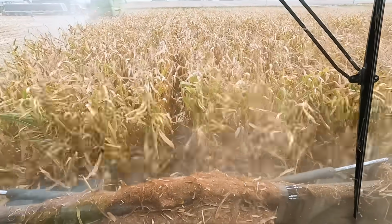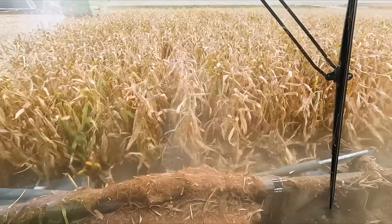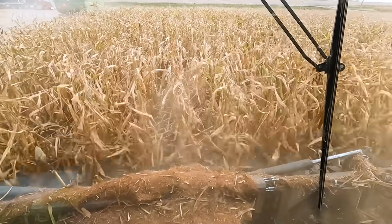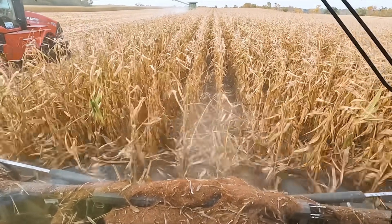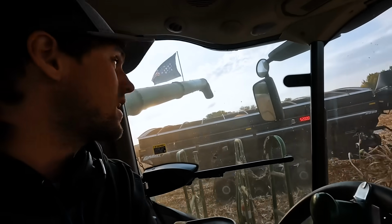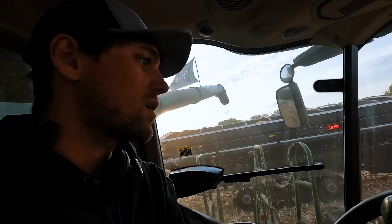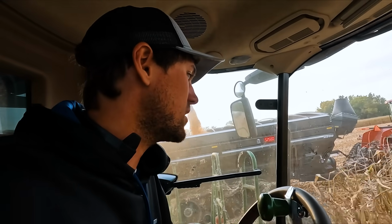I don't know if you can tell, but there's a lot of lodging in this field. Tipping over, broke off. It's a good thing we're here when we are, before it's all tipped over. It seems to be in the drier areas of the field that the stalk is not doing well. The headlands were absolutely horrible. Lots of stopping, backing up, getting out, kicking off the head because it wouldn't feed in.